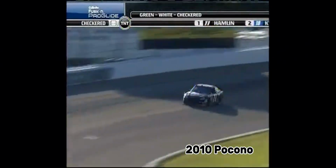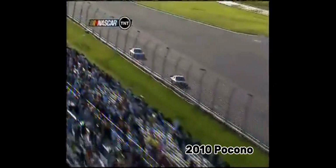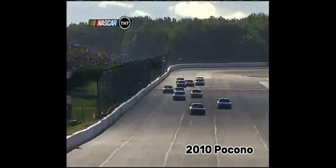Denny Hamlin came here as a rookie in 2006. He won both poles that year and won both races. Career win number 12 for Hamlin comes in his 4th at Pocono. He wins the Gillette Fusion ProGlide 500 presented by Target.